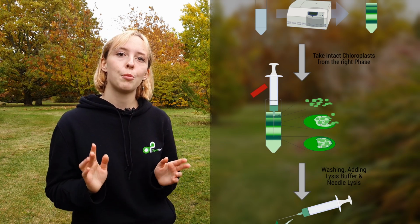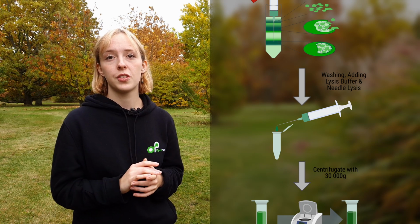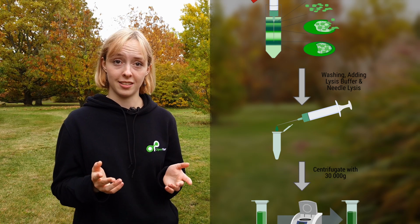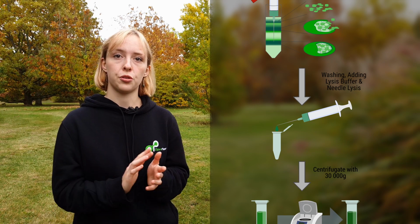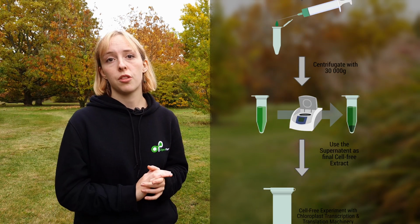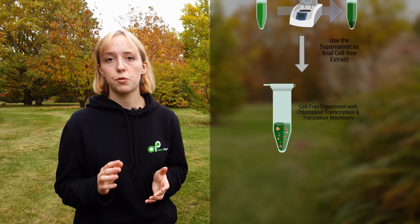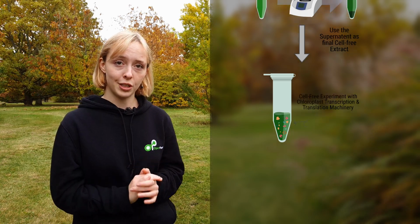In the following step, we lyse the chloroplasts by passing them through a needle, and the resulting shear forces break open the organelle and release its components. The destroyed membranes are collected by high-speed centrifugation, which leaves us with a chloroplast extract that contains all necessary machinery to perform transcription and translation reactions in vitro.